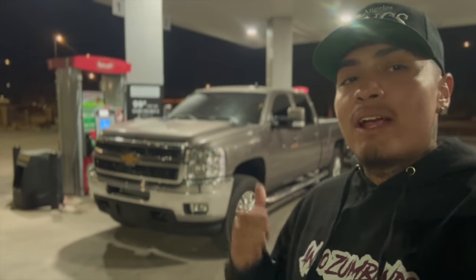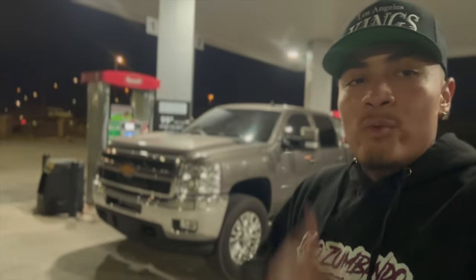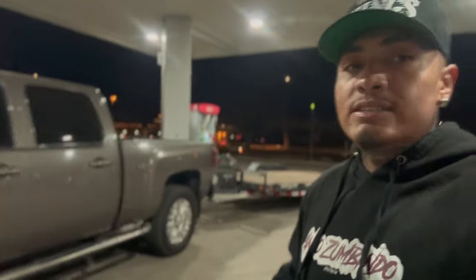As you guys can see right here, I got the rig loaded up and ready to go, guys. Well, let me tell you what today's little adventure is gonna be. You guys can see we got the trailer hooked up to the back. Shout out my boy Randolph from Roofless Trailers. Got me hooked up with the trailer, guys.